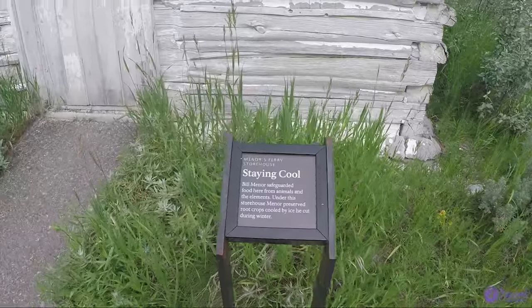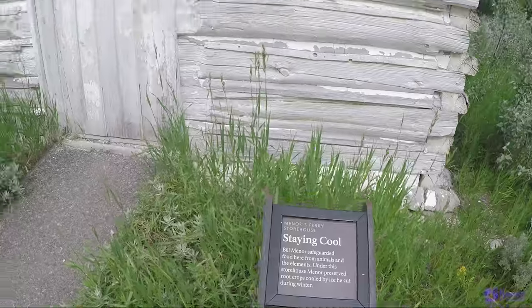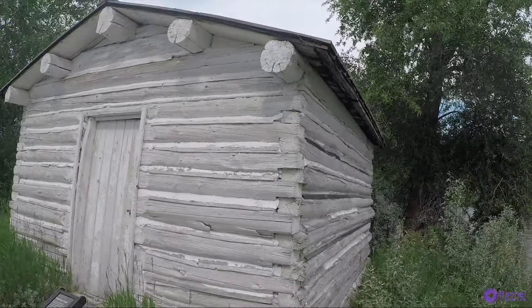So this was the root cellar, and this is quite interesting because what they would do is they would go and get ice from the Jackson Lake and bring it here and then cover it with sawdust, and it would stay cool, clear until the summer months. So that's quite impressive. I don't know how deep down it goes, but that's awesome.